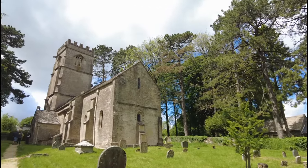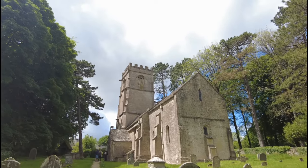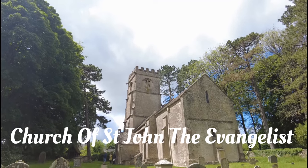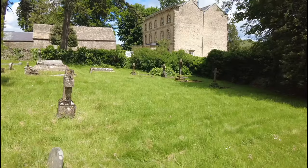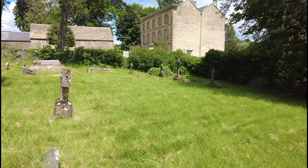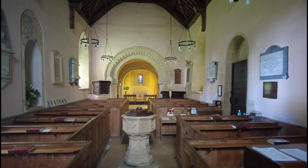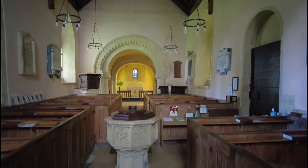At nearly 1,000 feet above sea level, Elkstone Church is the highest in the Cotswolds. Described as a prayer in stone, it's famed for its Norman architecture, stone carvings, and golden light. The original church, begun in 1160, consisted of a nave and a chancel, with a central tower above the chancel. The tower either collapsed or was taken down in the 13th century.